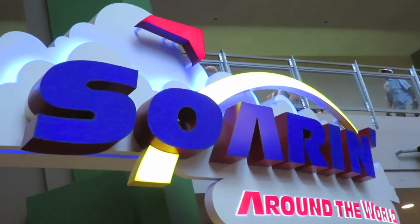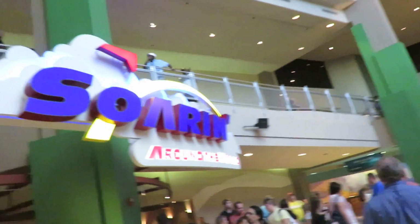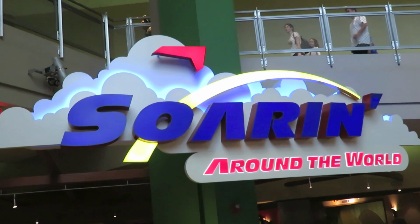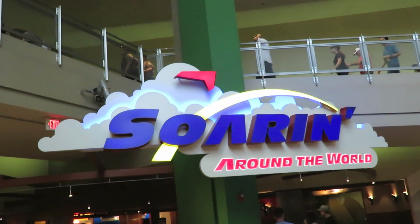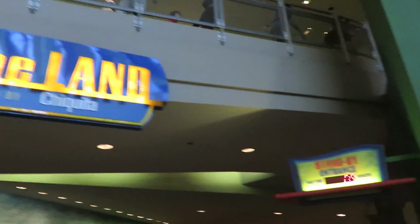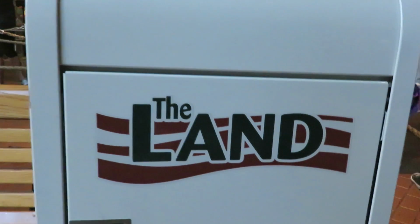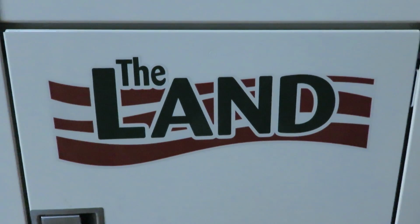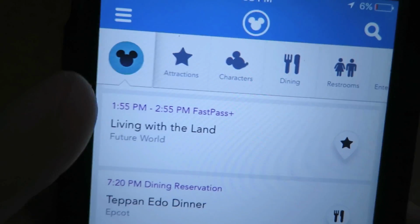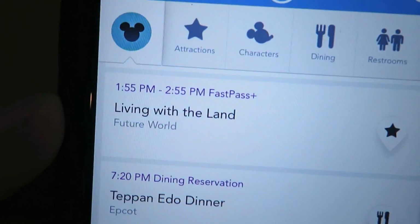Okay guys, I'm gonna head off to Living with the Land now, which is right over there across from Soarin. Time for Living with the Land, which says 20 minutes for the wait time, so not too bad. I actually remembered I have a fast pass for this ride coming up, so I'm just gonna wait and use the fast pass.